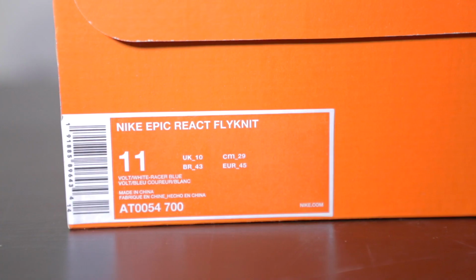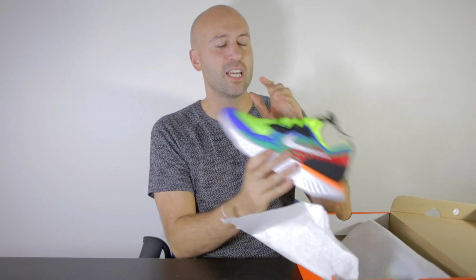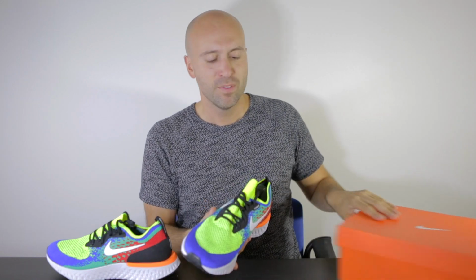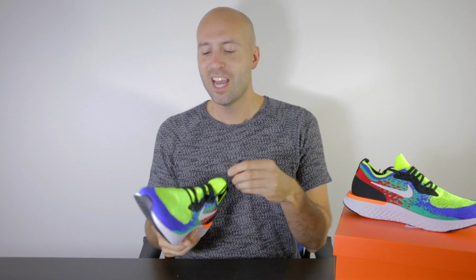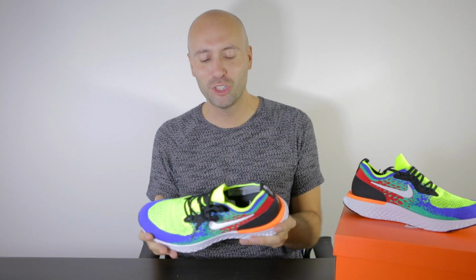I have a few pairs, and today I'm taking a look at the Nike Epic React Flyknit Belgium. When I first saw it, I was like, this is a crazy color. I need it. I gotta have it. I want it. It is super vivid, and who doesn't love this? It's a crazy color. It's almost like a clown shoe. There's a lot of things going on this shoe, but that is the reason why I loved it.